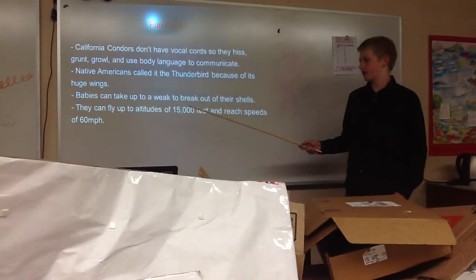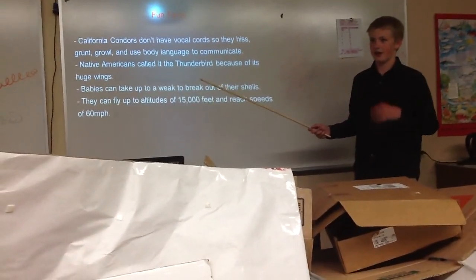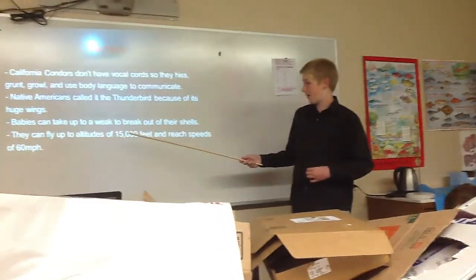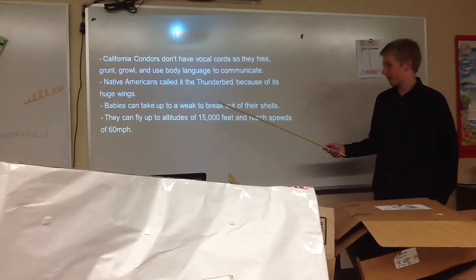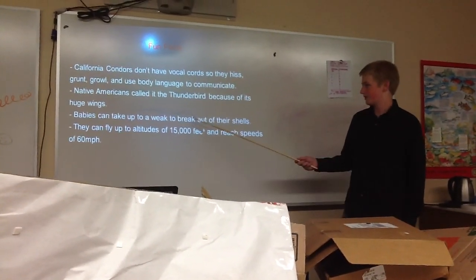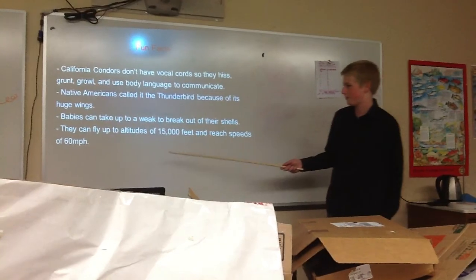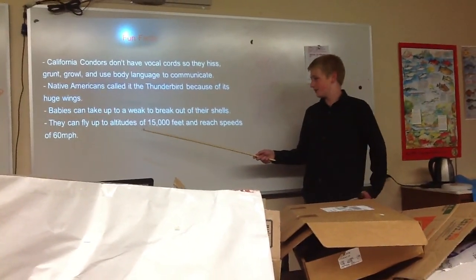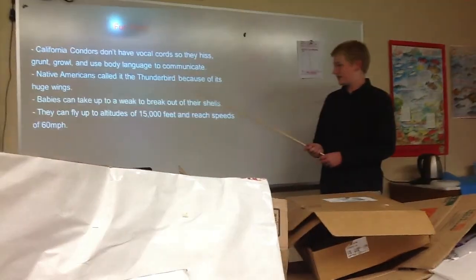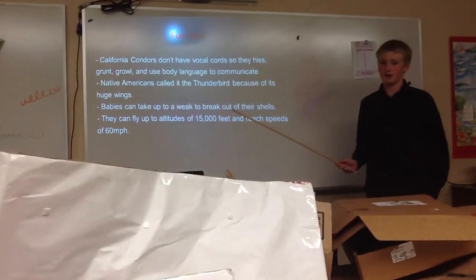The babies, once they begin to try and hatch out of the shell, it takes up to a week of them pecking at it. They can fly to altitudes of 15,000 feet, which is very high, and reach speeds of 60 miles an hour in their flying.